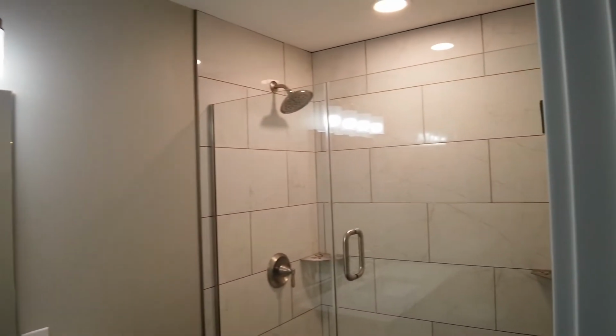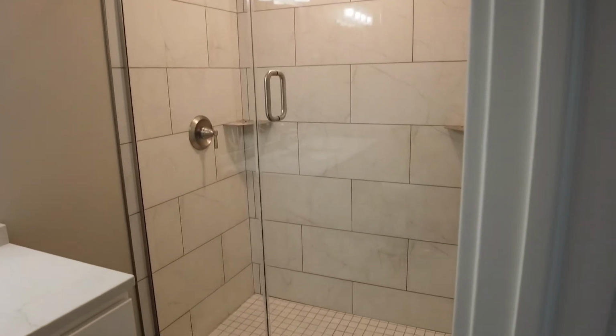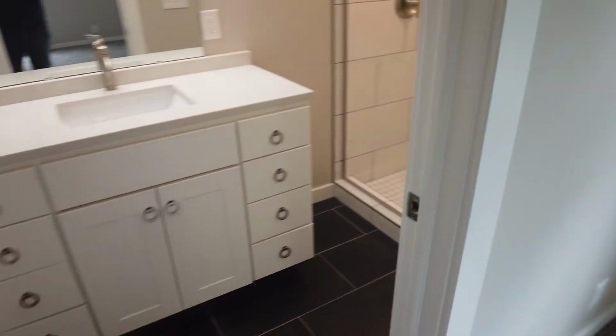Now, they went with a different style tub surround, and this one is a shower. And they went with that marble looking porcelain tile on the walls, and I think it really brings everything together. It makes it feel like the house is a little bit more custom rather than having everything the exact same.